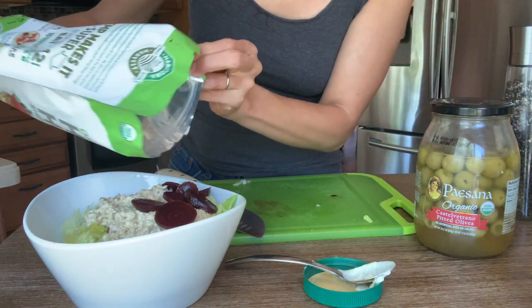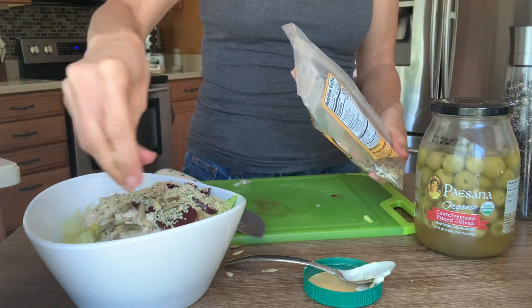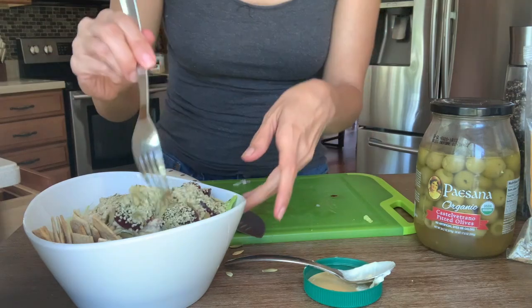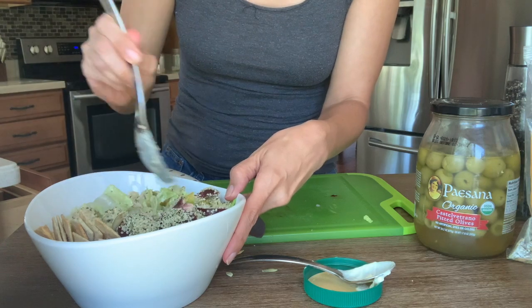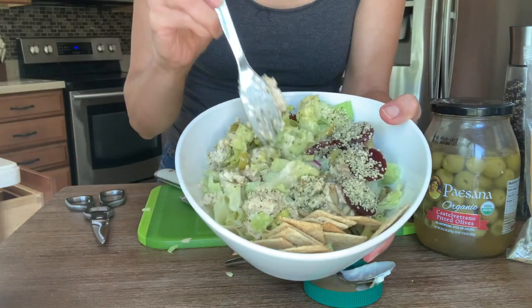So this salad is full of fiber, healthy fats, protein, throwing some pumpkin seeds on, and some crackers that you will also see later in the haul. The salad definitely tastes better than it looks, but I would suggest giving it a try. It is so quick, so healthy, and delicious.